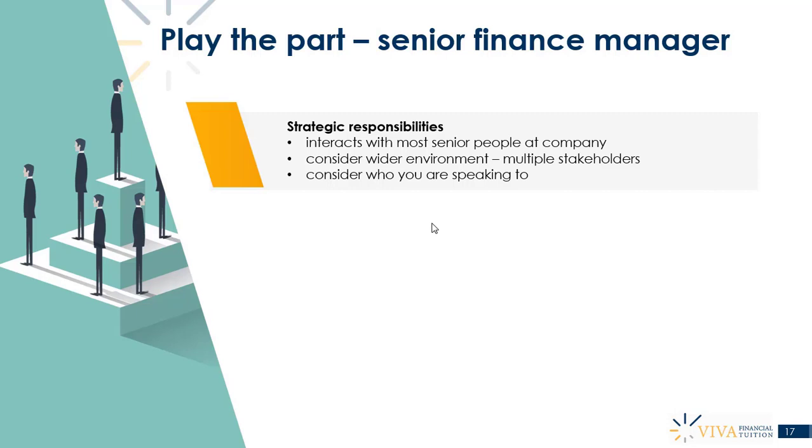And think about who you're speaking to. Are you engaging with the CEO, the CFO? Are you engaging with a member of the board who is a non-finance expert, for example? If that was the case, you would need to unpack certain technical terminology that they might not be familiar with. Whereas if you're speaking with the CFO, you can assume that they understand what you're talking about when you use some of the jargon associated with mergers and acquisitions or something like that.